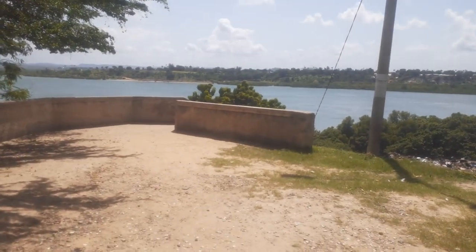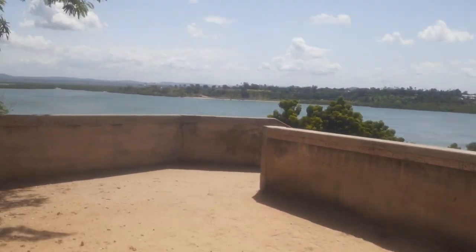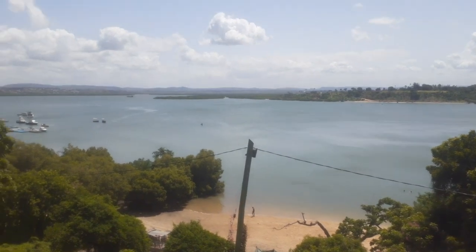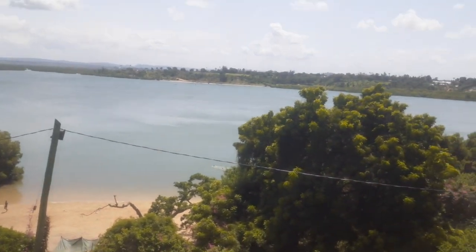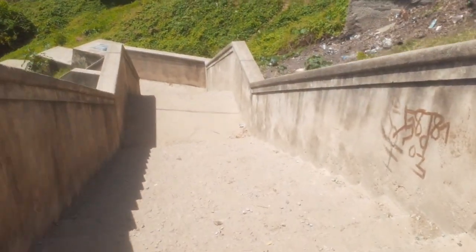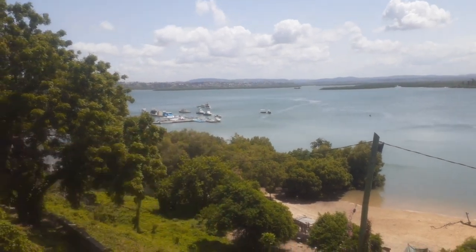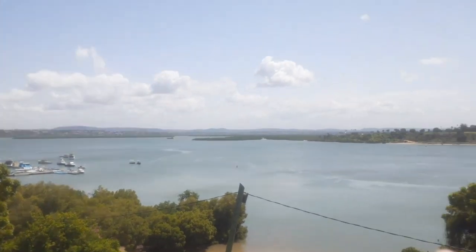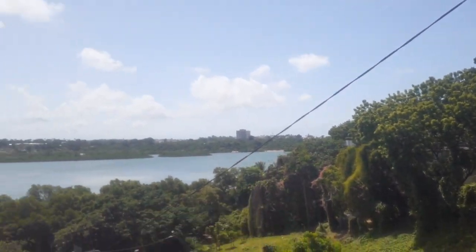Wow. Why is my phone not focusing? Yeah. Wow, man, look at how green it is. Oh my God. Look at this, bro. Wow. This is super beautiful, man. And also, they have a staircase going down. You can see. Oh my God. And that's a Tudor water spot which we saw at the road. And I guess that's the other side of, I don't know. But what I know is that side is called Mshomoroni. And the Nyali Bridge is somewhere there. Right there. Wow.